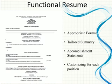The main difference between a functional resume is that we focus on competencies. What are your skills? What are you bringing into the organization rather than where you worked and what you did at other organizations? And so let's take a look at that template and see how that differs from the chronological template.